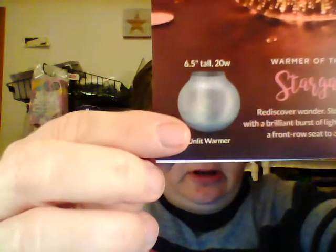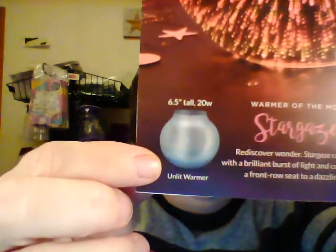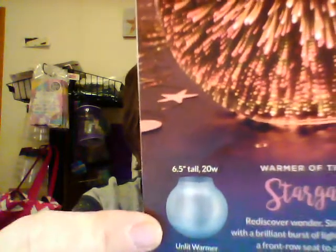And this little piece down here in the corner shows you what it looks like unlit. Although, when I saw the picture before I lit it up, it looked blue to me, but it's actually like a mirror ball. And it's 6.5 tall, and it's got a 20-watt bulb. So, that being said, I don't want to forget to tell you the price, so I'm going to leave this here so I remember to tell you.